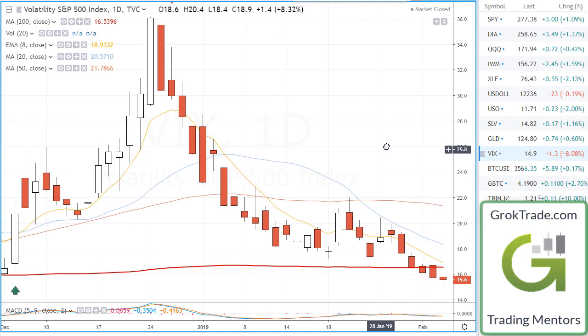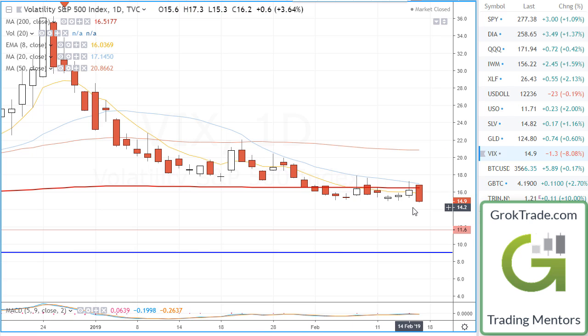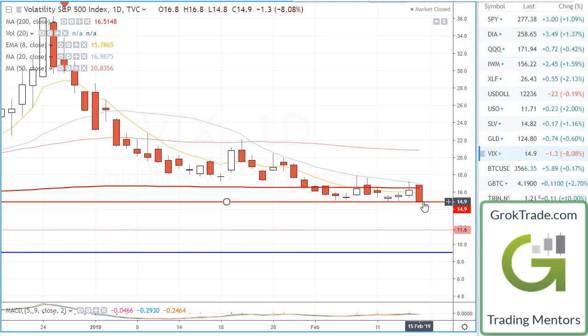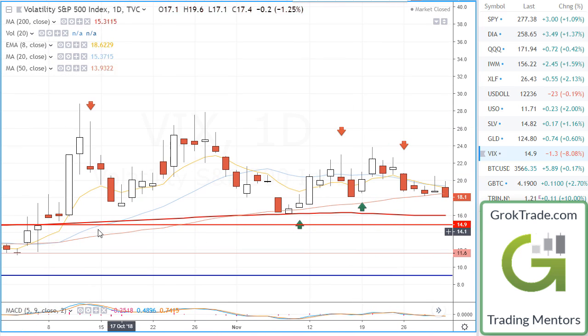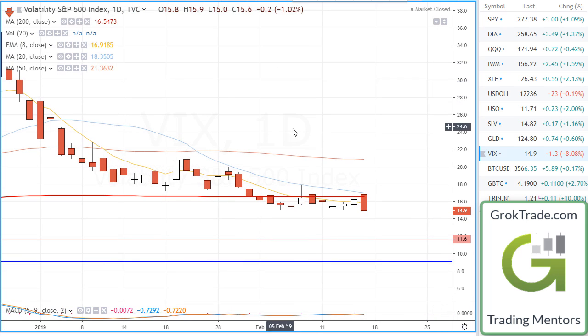VIX, I have a sell on VIX back here on December 27th. And look at this, guys. It's been a long time since we've been this low. Let me explain to you how long that has been. The last time we were this low, it was October 2018. October 5th, 2018. Very, very, very low. That means there's no fear with a 6-month outlook.